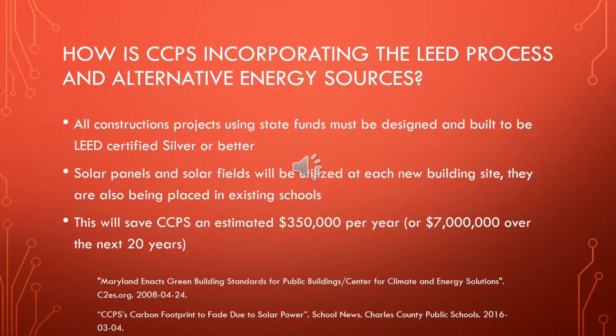Charles County Public Schools is incorporating the LEED process and utilizing alternative energy sources throughout its 40-plus buildings. One reason for this is all new construction and major renovations and addition projects that use state funds must be designed and built to be LEED certified silver or better. Additional motives include reducing Charles County Public Schools' carbon footprint and saving money.